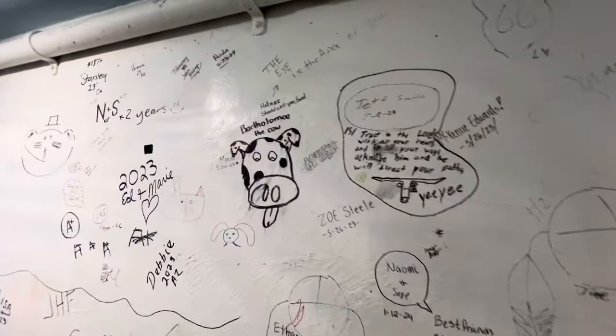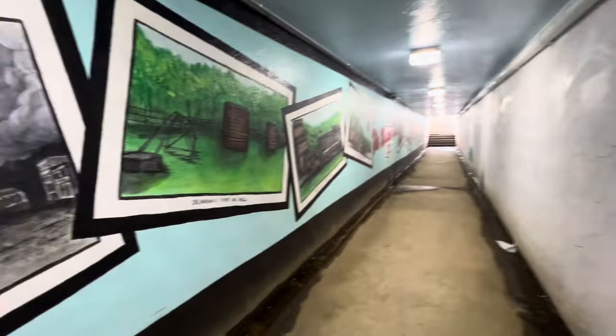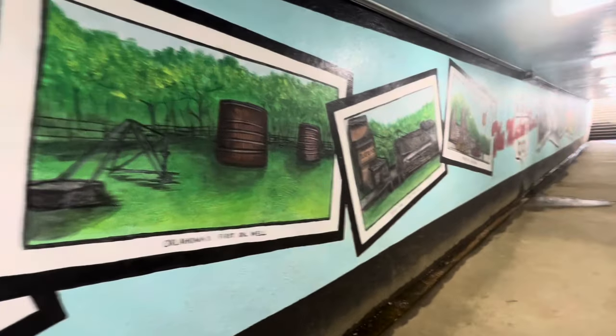So how cool is this? Some people have written all over it. On this sign, that's cool that they left one wall white so that you can kind of deter the graffiti a little. Yes, do your own graffiti. Yes.